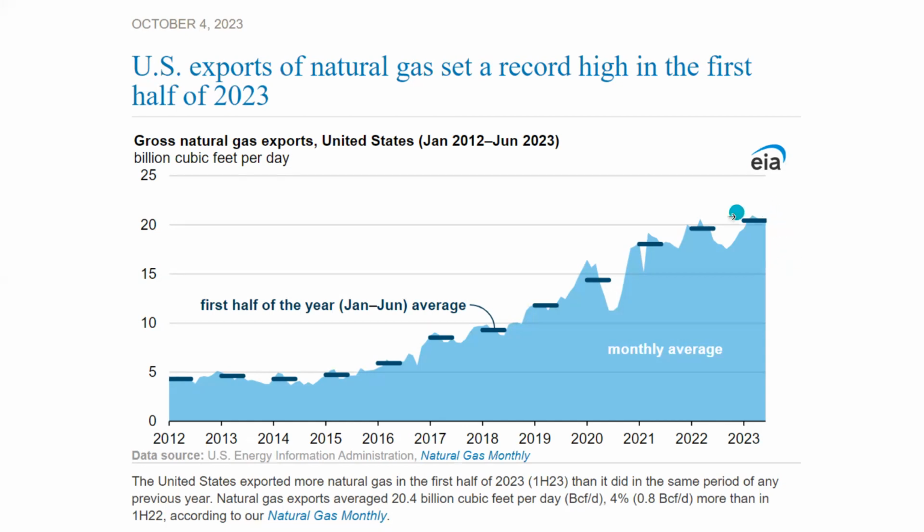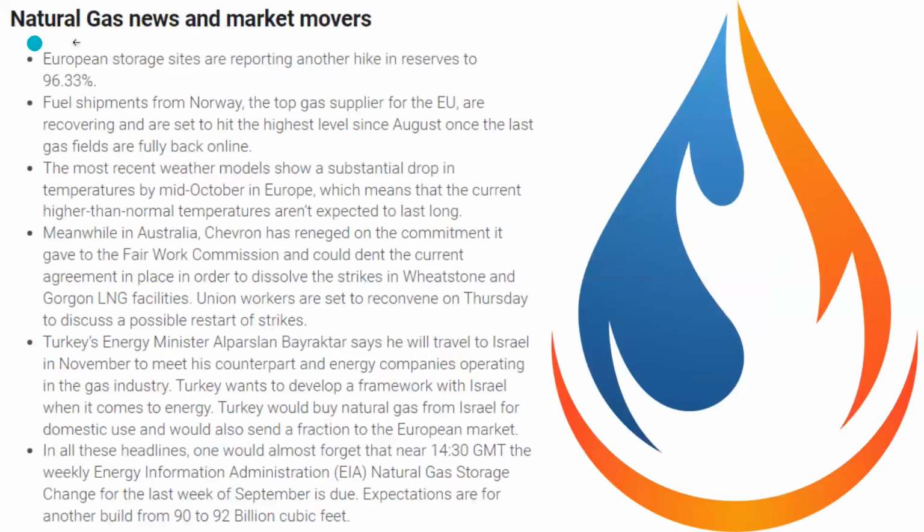So, this is just something that a lot of the bulls have been paying attention to. This has been a lot of their narrative when it comes to natural gas. Now, when you take a look at some of the news and the market movers, European storage sites are reporting another hike in reserves to 96.3%.